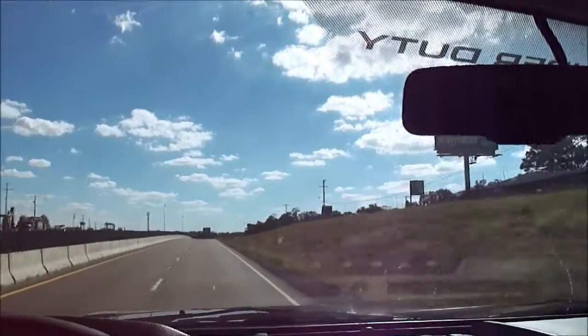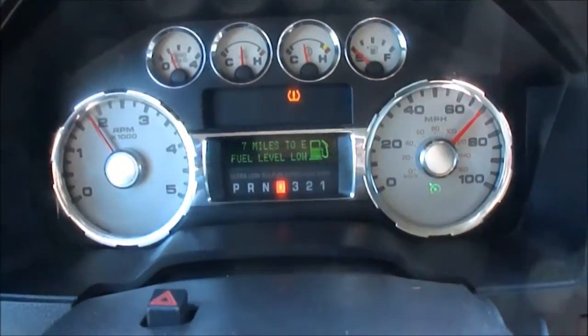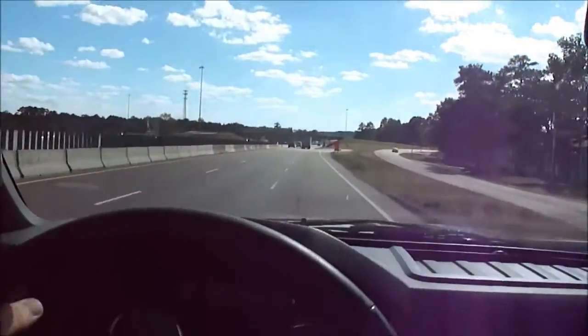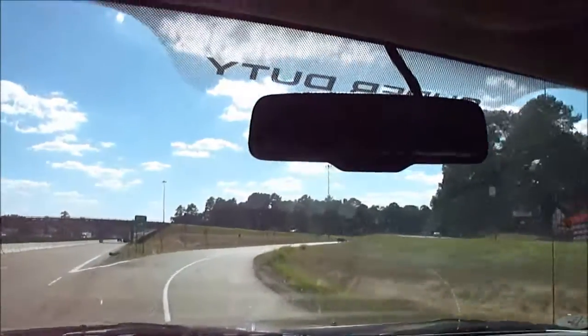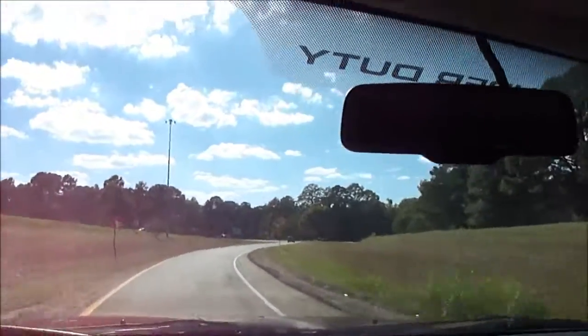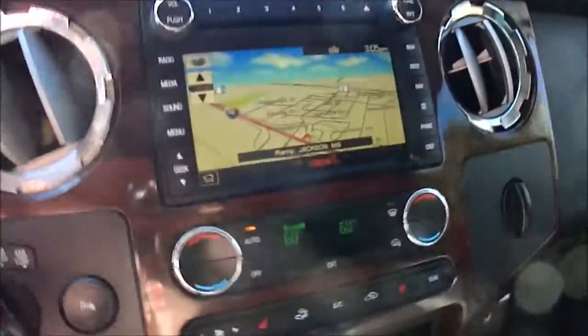See, we're doing nearly 70. I just set the cruise. See the little green light under the speedometer, and I'm going to turn it off. You can see it went back off. All that stuff works. Excuse me. There is one little spot on the armrest where somebody had set their elbow. If that bothers you for $40, I can have it fixed, but otherwise I'm not going to worry about it.